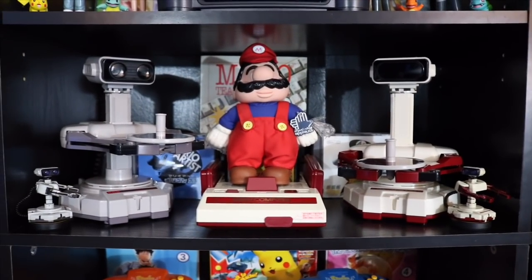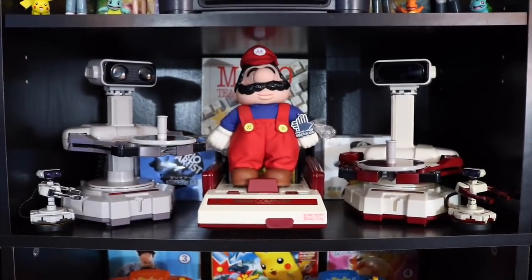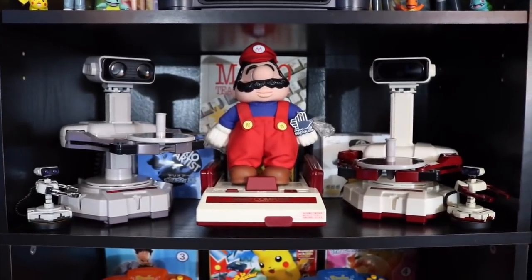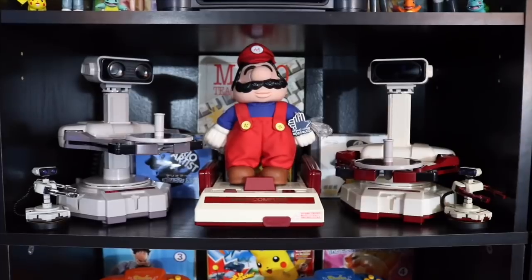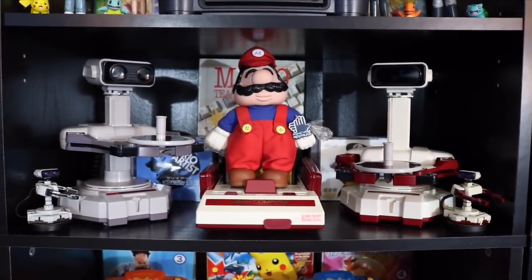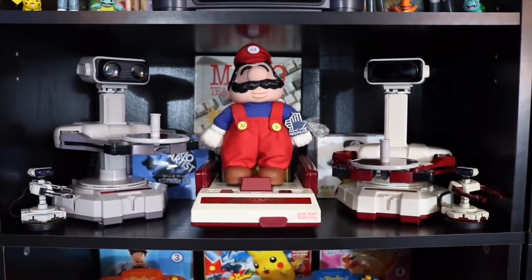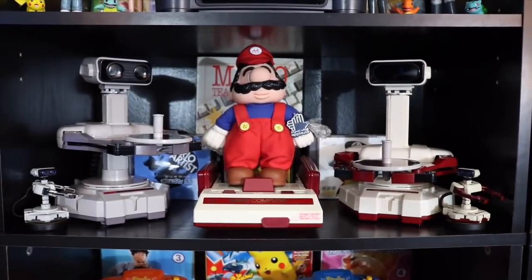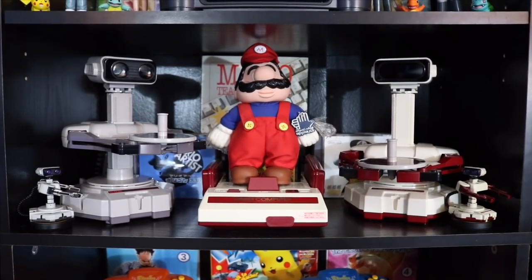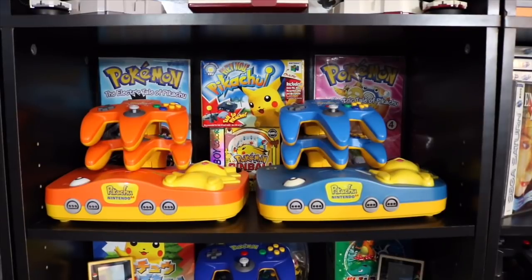And then this middle shelf, we have R.O.B. the Robot, and we actually have the American variant, along with the smaller Amiibo, and we even have the Famicom variant, which is R.O.B. on the right side with that red color, and we have the matching Amiibo for that, an older style Mario doll, and the Famicom that he is actually standing on. We have a Mario Teaches Typing game in the back with some Mario Artist games, which go for the Nintendo 64 DD.